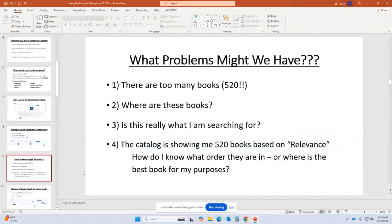Now, what problems might we have with the simple search I just did? One, there are too many books. At 10 at a time, do I really want to look through 520 books? Where are these books? Are they at the Bronx campus? Are they at the New Rochelle campus? Which library has them? Is this really what I'm searching for?